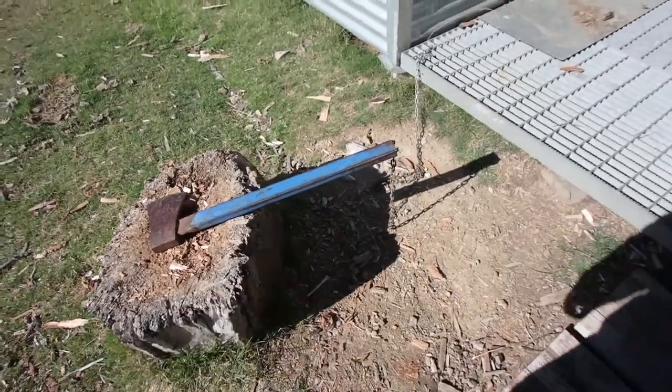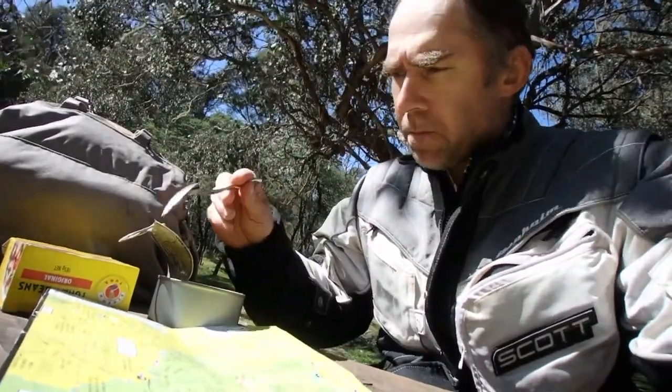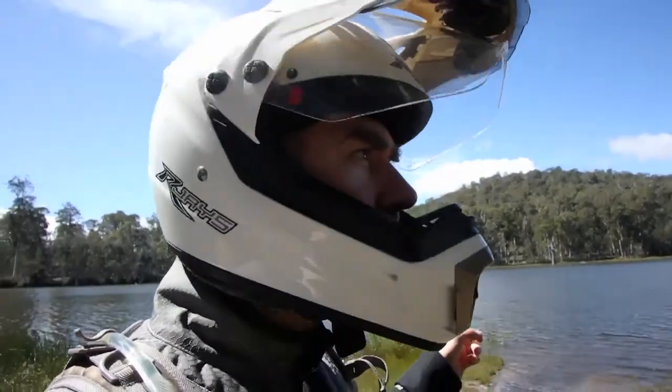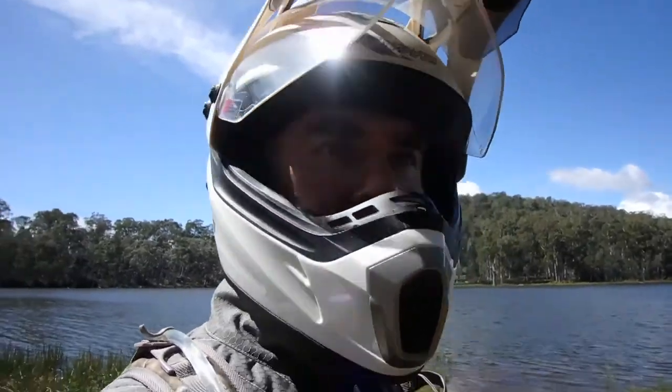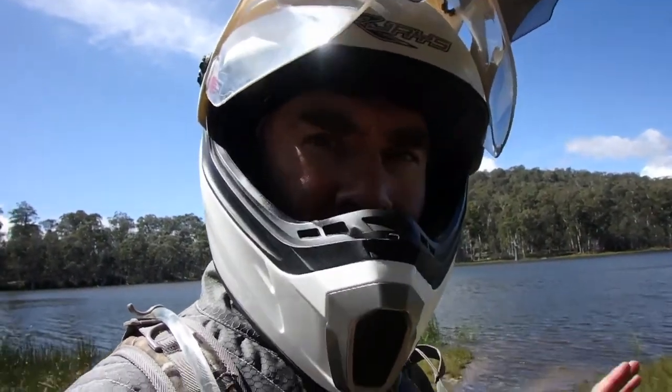Axe on a chain, that's always safe. So, here is Cobbler Lake. It was a good ride up here. The track was pretty good. A few four-wheel drives, not too rough, not too bad. A little bit rocky, but not too bad.